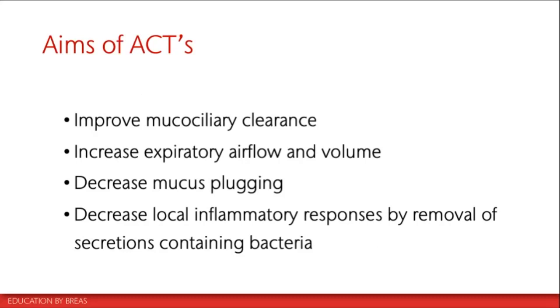When we look at the aims of airway clearance techniques, they are to improve mucociliary clearance, to increase expiratory airflow and volumes, to decrease mucus plugging, and decrease the local inflammatory response by the removal of secretions that contain bacteria.